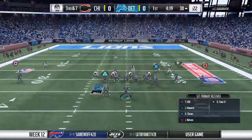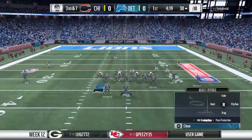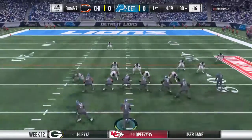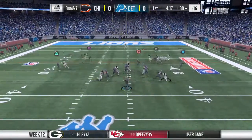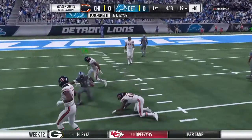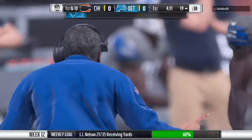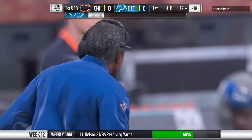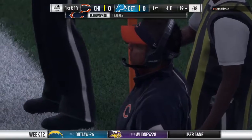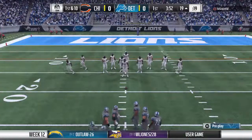Shotgun snap to Mahomes. Over the middle, complete. That's Nelson. And he will have the first down across the 20 to the 19-yard line. It's a gain of 11 yards that time, and it produces a new set of downs. So here we go, 1st and 10 now.